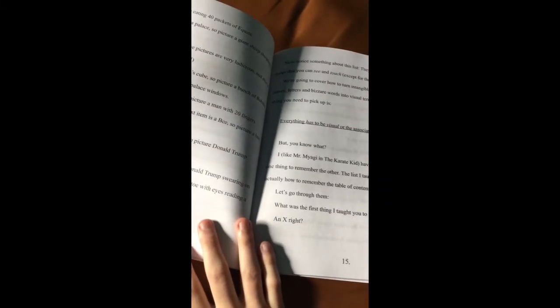It's pretty big font, a very large leading in between the lines. You know what this reminds me of, actually? This reminds me of when I was in 3rd grade. We'd have these workbooks that we take home and do our homework in. That's what this feels like.